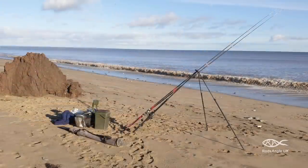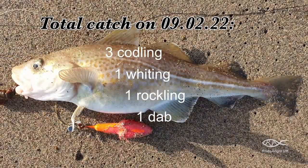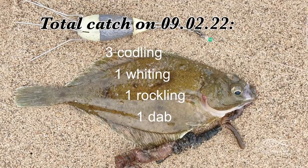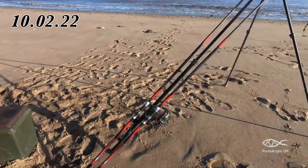So, a great start to the session, but it didn't develop into something really memorable. Since there were some codling about, I decided to come back and fish the same spot the following day.